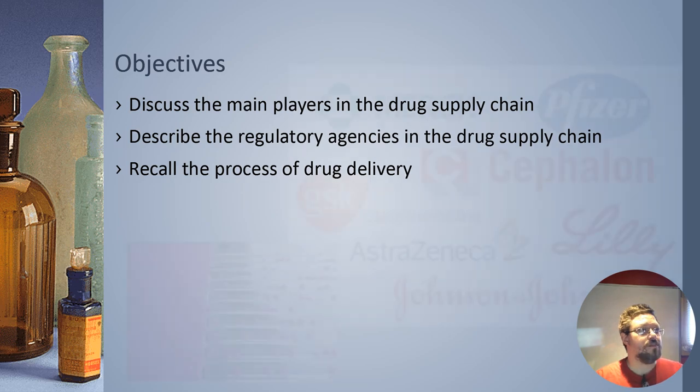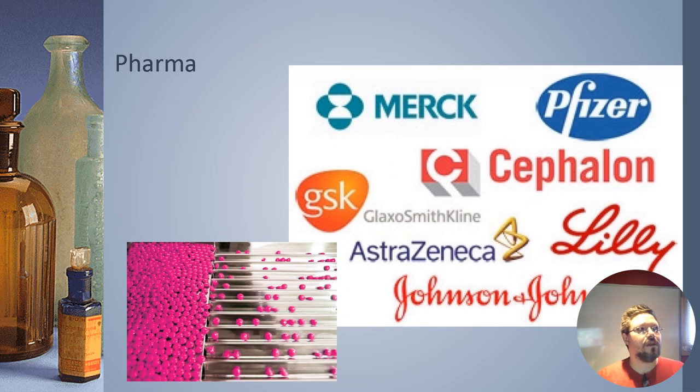So let's start at the beginning. The first step in the drug supply chain is pharma. You can see several of them represented here. In regulatory law, they are collectively known as pharma, and they are represented by PhRMA, which stands for the Pharmaceutical Research and Manufacturers Association of America.